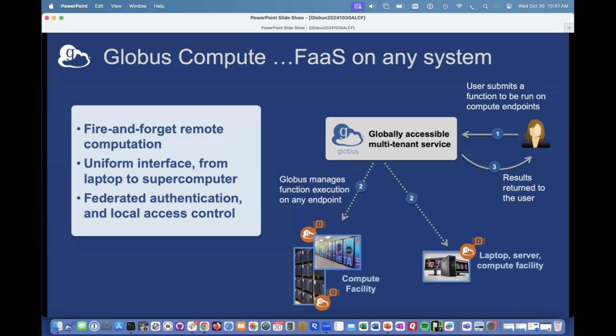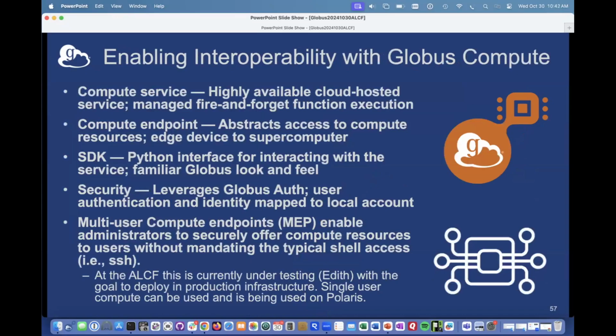Fire and forget, just like Globus Transfer, Globus Compute, fire and forget. Nice uniform interface. Again, scales to any type of processor, and gives you Globus Auth, federated authentication, local access control. So everything you saw with transfer, you can project onto what's happening with compute. Again, our compute service is highly available, cloud hosted. A compute endpoint, just like a Globus endpoint for transfer, abstracts those compute resources, just like we abstracted file system resources.